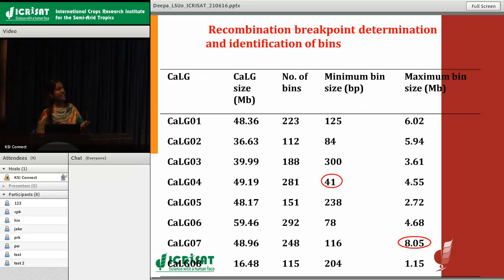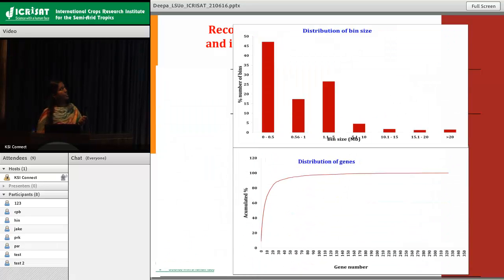So this is the overall summary of how the recombination breakpoints were looking on the chickpea whole genome. This is our chromosome length, and this is the number of bins we obtained, and this is the minimum bin size that was obtained for chromosome 4, 41, and the maximum bin size was 8 on linkage group 7. So this is the distribution of bin size.